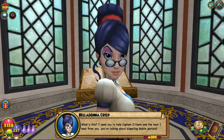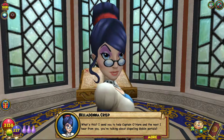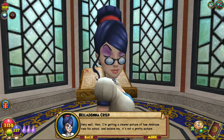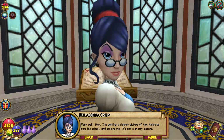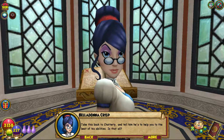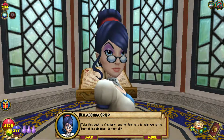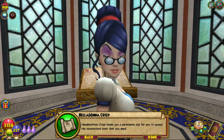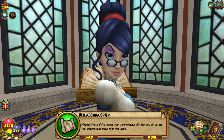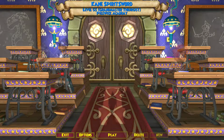What's this? I send you to help Captain O'Hare, and the next I hear from you, you're talking about dispelling goblin portals? Very well then. I'm getting a clear picture of how Ambrose runs his school, and believe me, it's not a pretty picture. Take this back to Chatterley and tell him he's to help you to the best of his abilities. Is that all? Headmistress Crisp hands you a permission slip for you to access the incantations book that you need. I understand from your Ravenwood transcripts that you're quite a detective, willing to help solve mysteries.